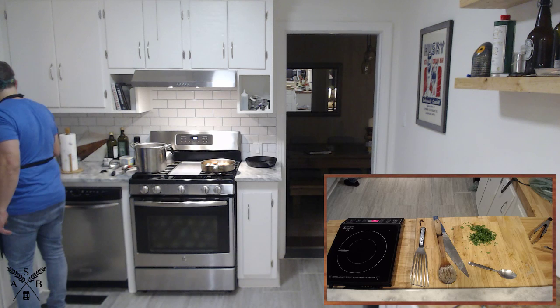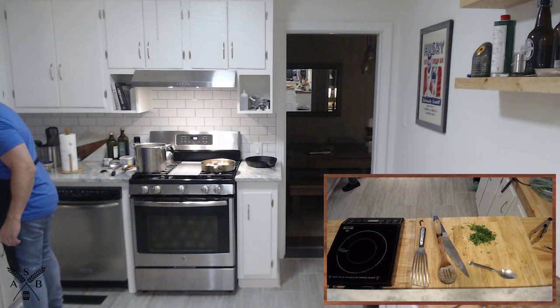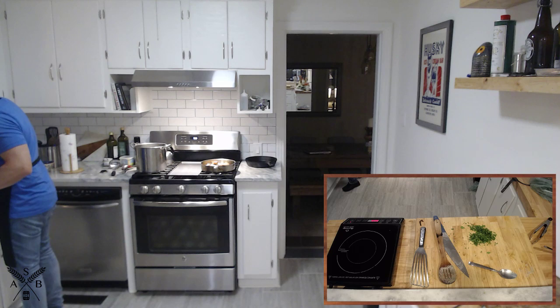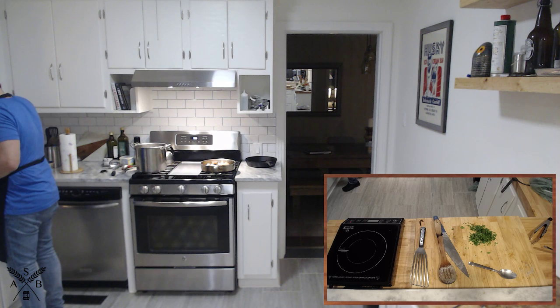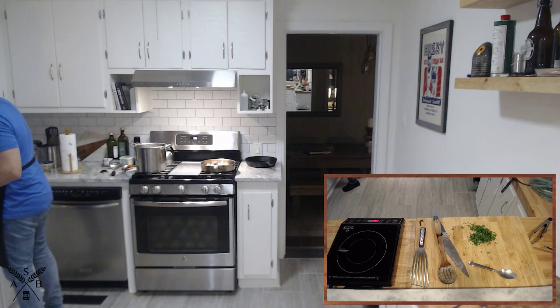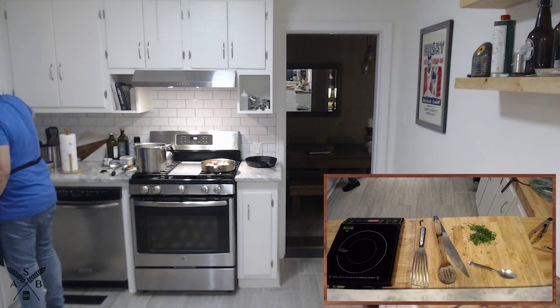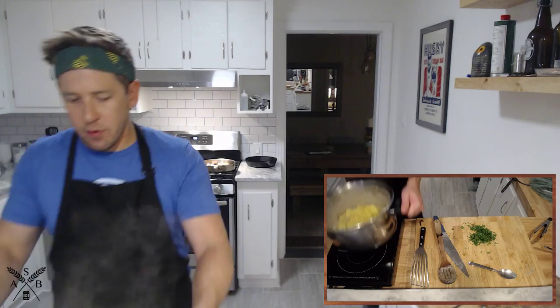I need the pasta water in this. It's pretty thick. Pretty thick. Put the pasta in. Beef stroganoff, all dressed up. How's it look? Pretty good or not good? Yeah, I think it looks pretty damn good.